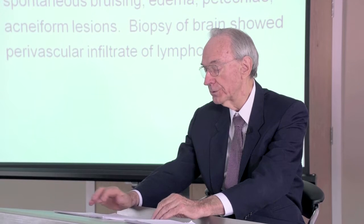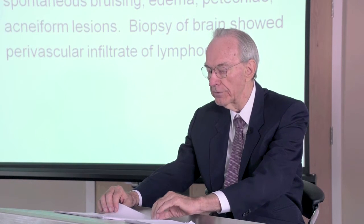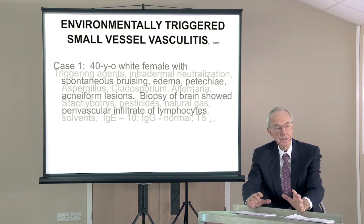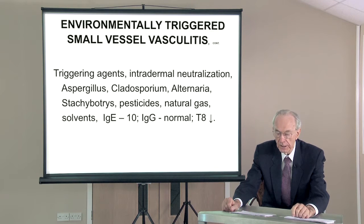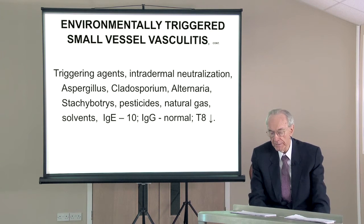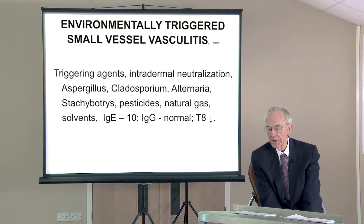And the biopsies, this was done by somebody else, obviously, found perivascular lymphocytic infiltrate, which is classic for the small vessels. Now, triggering agents can be found in this patient, and they were, by intradermal neutralization for aspergillus, cladosporium, alternaria, stachybotrys, pesticides, natural gas, and solvents. And the patient had normal IgE and normal IgG. However, T lymphocytes were low, measuring the immune system.